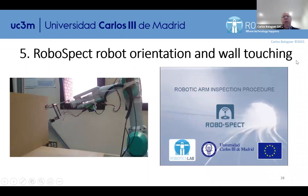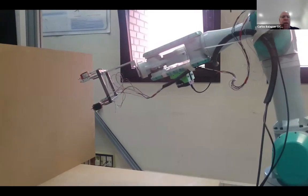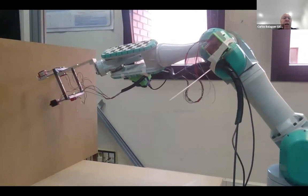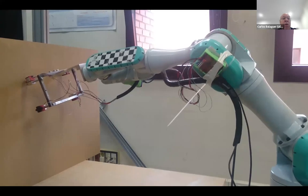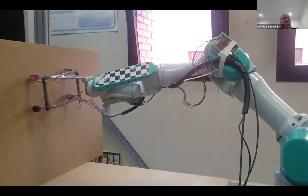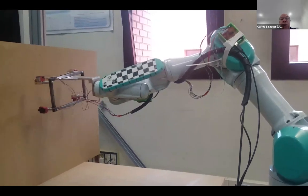What is an important issue here is how we orient the robot sensors, especially during the wall touching. For this purpose, we develop a special algorithm, and I will show you two videos. This is a video in the lab, how to adapt the robot in the perpendicular orientation to the wall. We have unknown wall, unknown orientation of the wall, and by touching in four different points, we position the robot in automatic way in the normal direction to the surface.